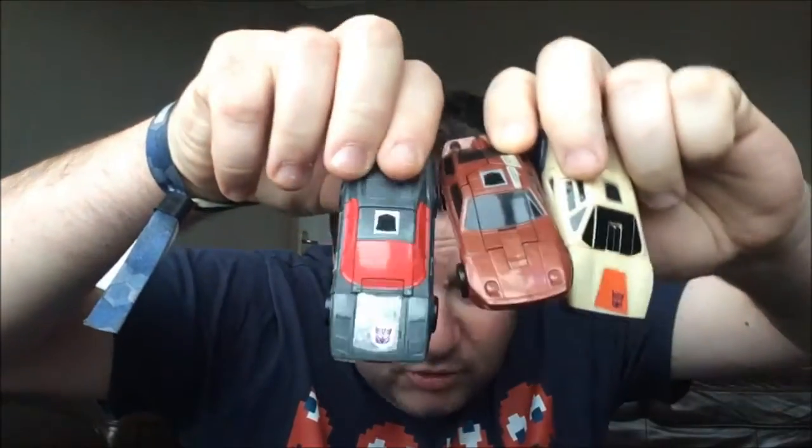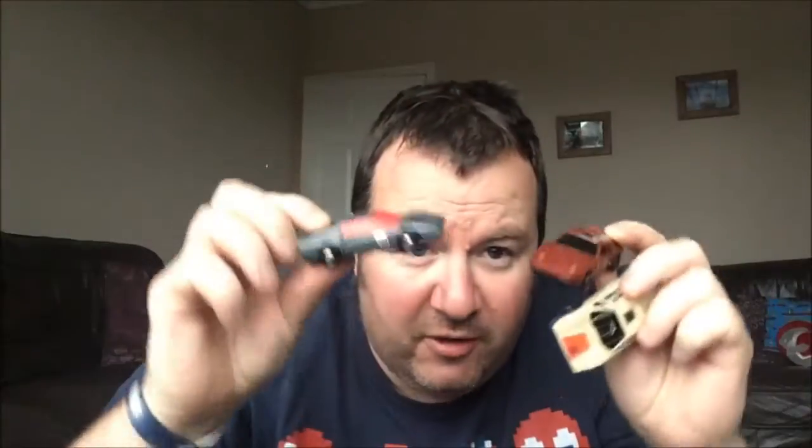A couple of months ago, I sold an MPP10 to a fellow Transformer enthusiast who lives locally, and he gave me a few little gifts in return. He gave me some G1 Stunticons, which are very, very nice. I've been after some of these for a while now, so I only need to have Motormaster and Dragstrip. I think that's who it is. And then I'll be able to make myself a Menasor, which will be quite cool.